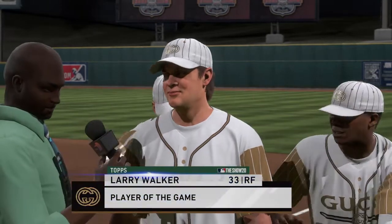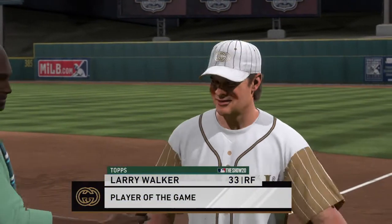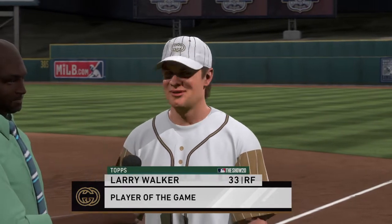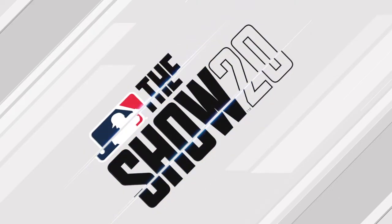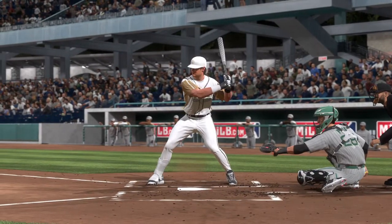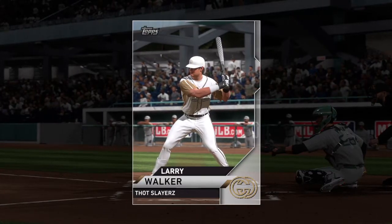Several good offensive performances in this one, but none better than the one turned in by the guy you see right there. He's our top player of the game. Well, he blasted a couple of balls over the wall in this one, really put the guys on his back and carried them to the victory.